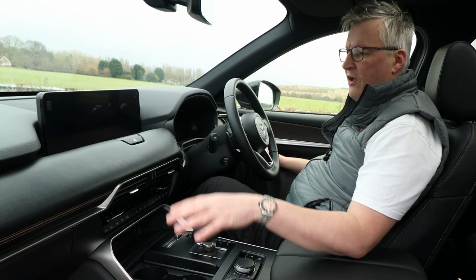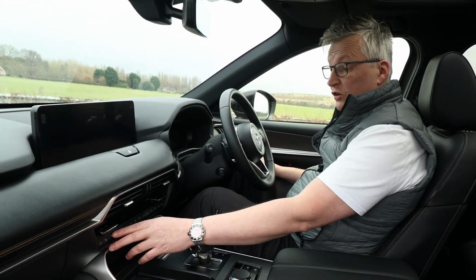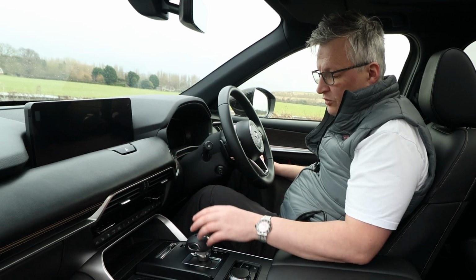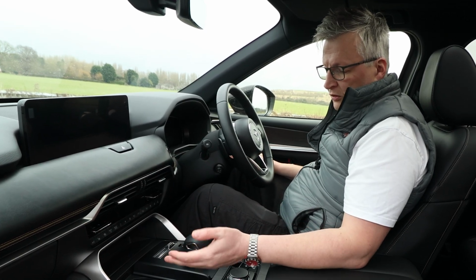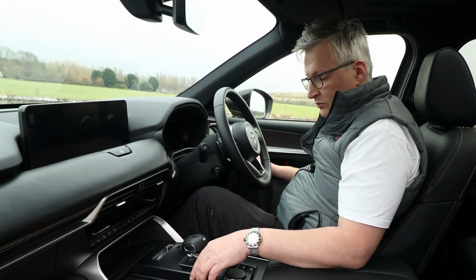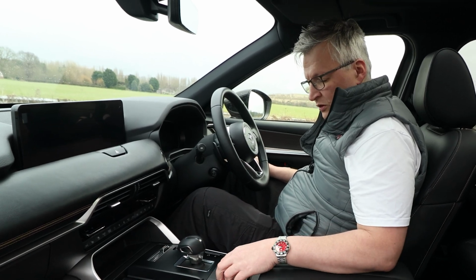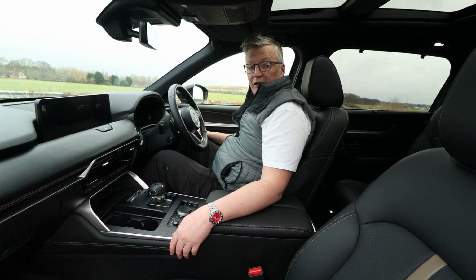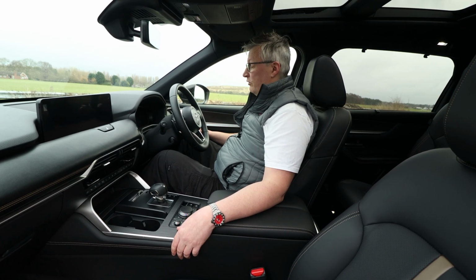For example, they've not put everything into a touchscreen. You've still got physical buttons, digital displays, push button start, and the gear shifter is nice and easy to use. Everything is intuitive, and a big rotary here, which works as a joystick too. It's full of functionality and it's very easy to get to grips with.